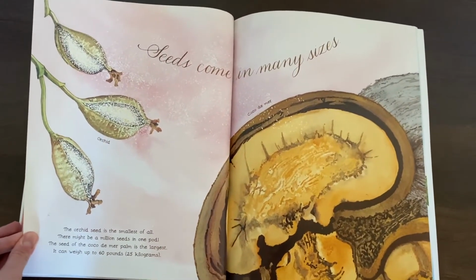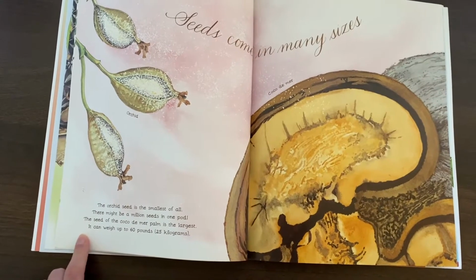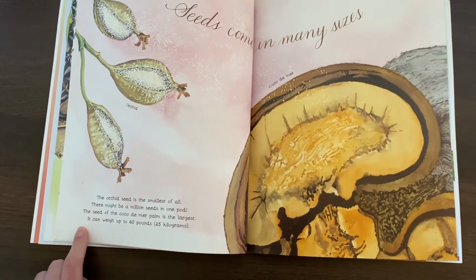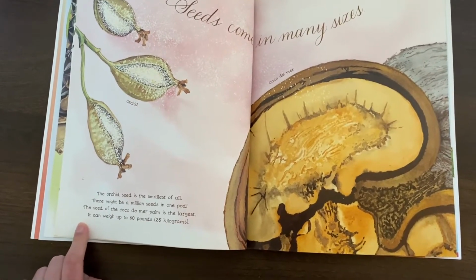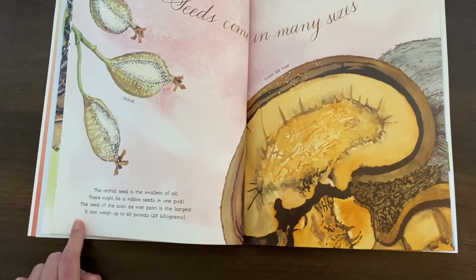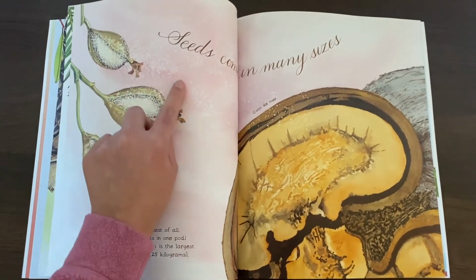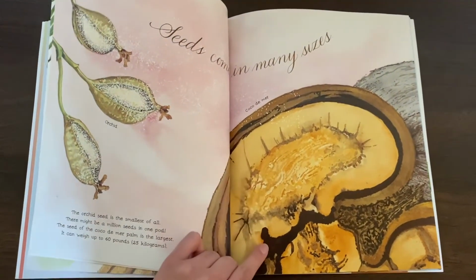Seeds come in many sizes. The orchid seed is the smallest of all. There might be 1 million seeds in one pod. The seed in the coco de mer palm is the largest. It can weigh about 60 pounds, 25 kilograms. This is the orchid seed. It's tiny little seeds. And this is the coco de mer.